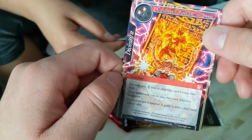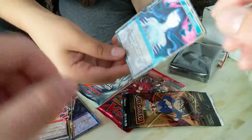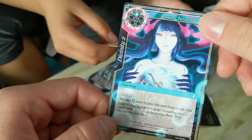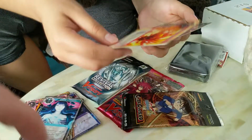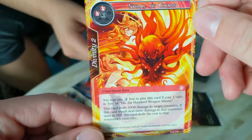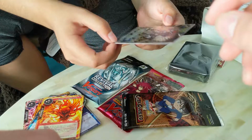Divinity 2. Oh man, there's a lot of stuff going on. Loki's Insight. You pay, I'm assuming that's water, more to play for this card. Ruin. Loki's Insight. Divinity 2. Spiral of Chaos. Yeah, that's pretty badass. And then Ares, Knight of Emperor of the Bureau.